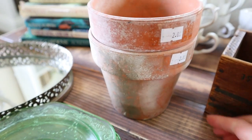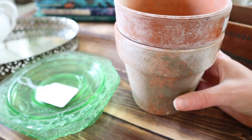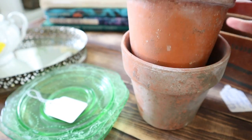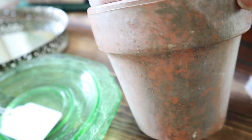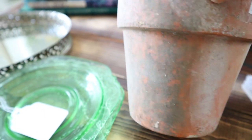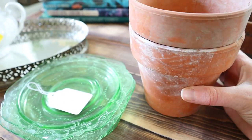And then from the yard sales, I found these beautiful aged terracotta pots. How awesome are these? Look at the age on them. So beautiful. They were $2 each.